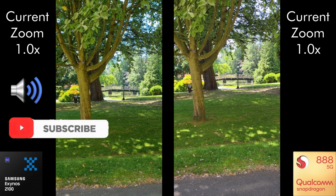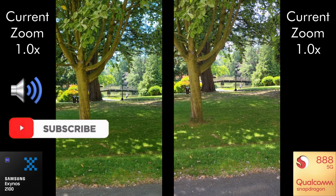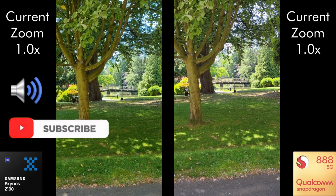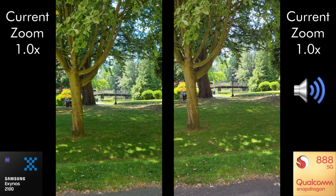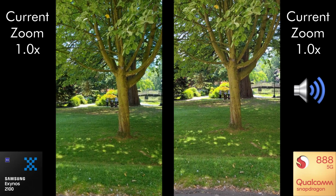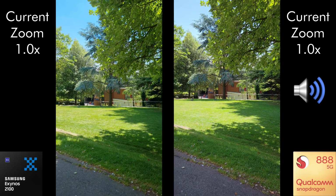So we've finally got the June update on both of these phones. The Exynos version came out yesterday on the 21st and the Snapdragon the day before on the 20th of June. So it took a lot longer this year to actually come around, not quite sure why, but that's just how it is, I guess.